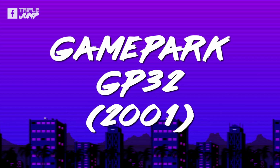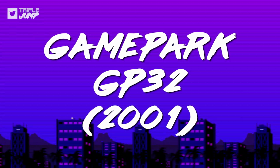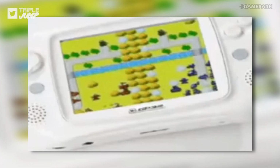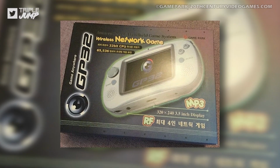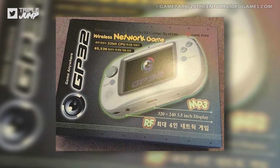money. Number 28. Game Park GP-32, 2001. Many consoles, handheld and otherwise, were created mainly to compete with Nintendo. In the case of South Korea's Game Park 32, however, there was no competition. Due to restrictive trade laws, electronics from Japan were not legally available.